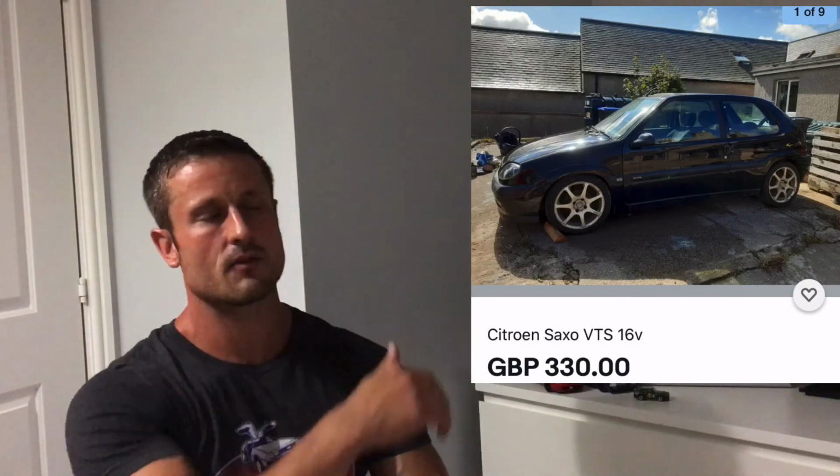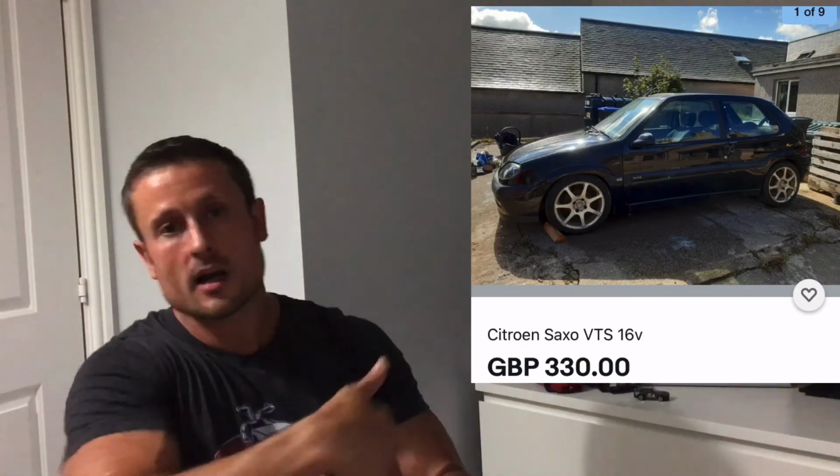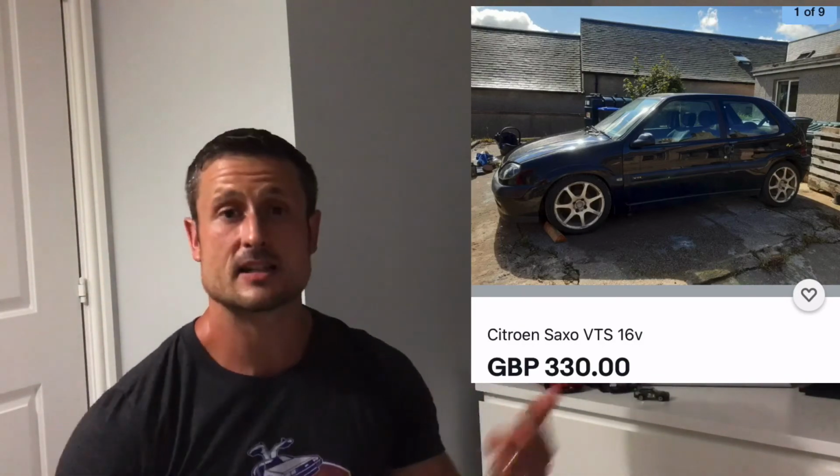These will increase in value, they just will. They are a cracking car. What I'd be on the lookout for: these were used a lot for track days, so perhaps there's a track day one tucked away in someone's garage that they don't want any more, £500, get rid of it. You knock the ugly off of it and put it back to standard form, you're winning. If you can make it really, really nice, it's going to increase in value over the coming years for sure.